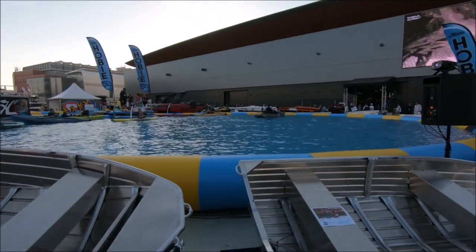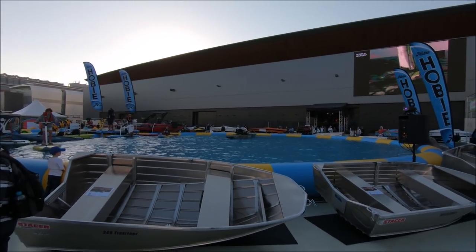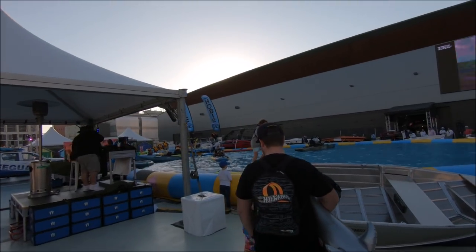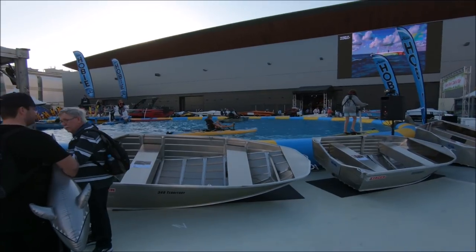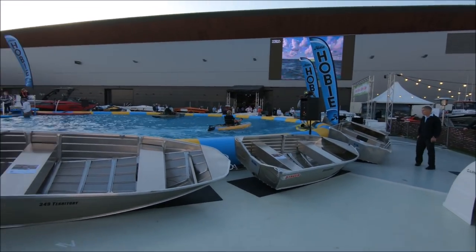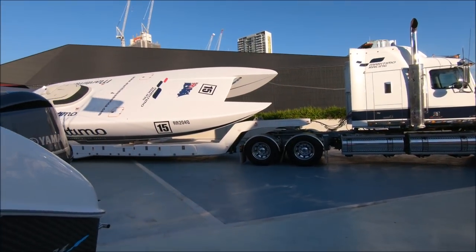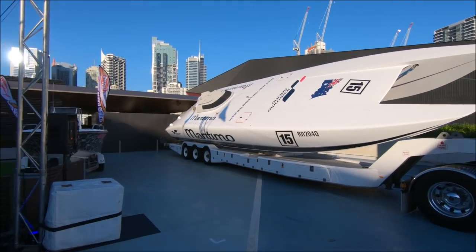This is the outdoor pond, the Hobie outdoor pond outside. This is on the top level, level 4. They've got this set up for the kids to play around in the Hobies and for people to try the Hobies out. They've got plenty of other boats up here as well on the outside roof area. Some of the high speed ocean racing boats.